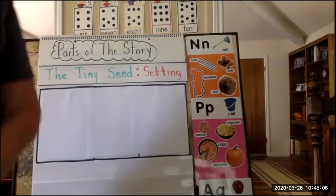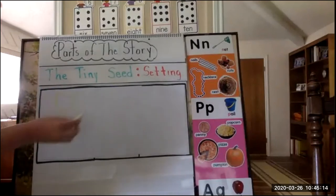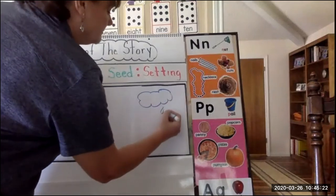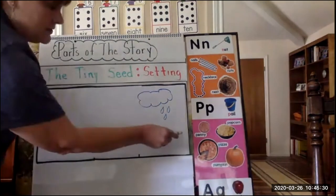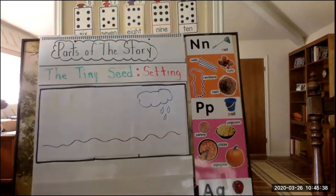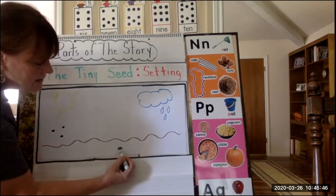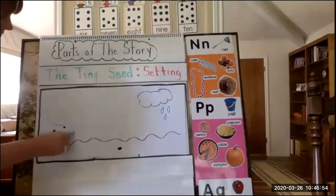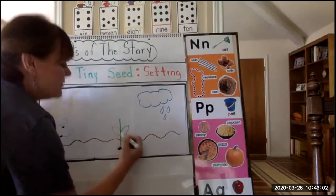And that's all things that are outside. So I'm gonna start my picture with having it outside. The sun is outside. The rain is outside. The dirt is outside. The tiny seed, I'm going to kind of put this out here. I'll put one down here. The tiny seed floats through the air, which is outside. So I'll just put a little wind. And then finally outside, our flower grows.